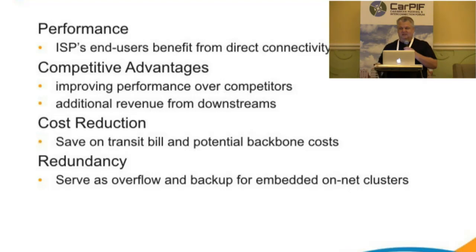Cost reduction: it saves on your transit bill and potential backbone costs. And it also gives you better redundancy because you've got yet another source for all the content.